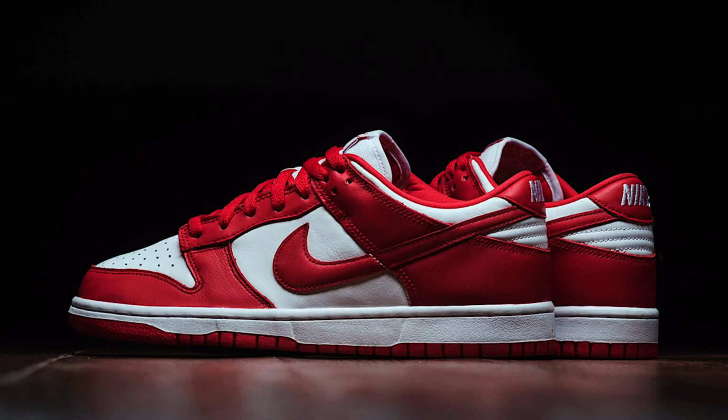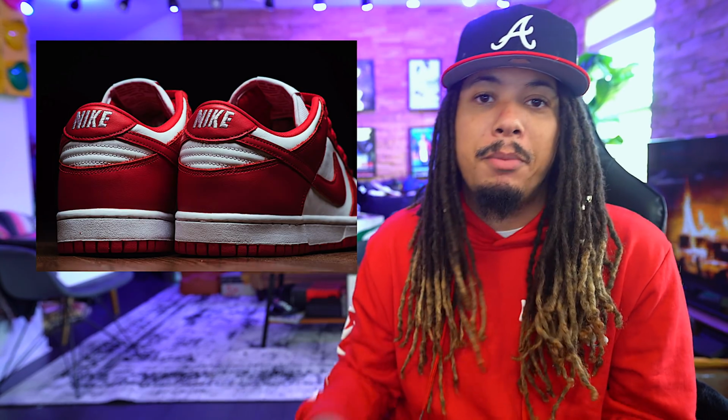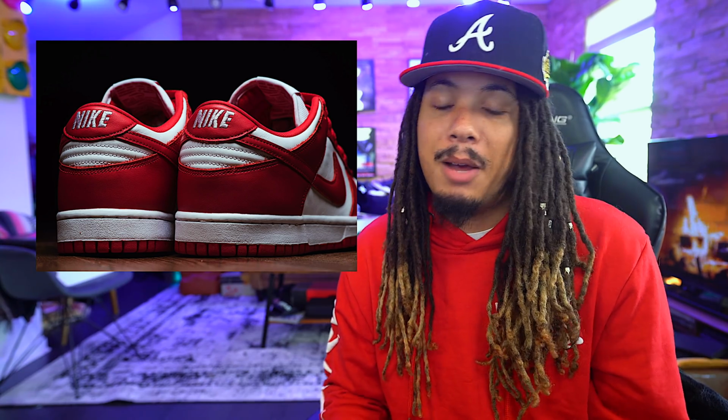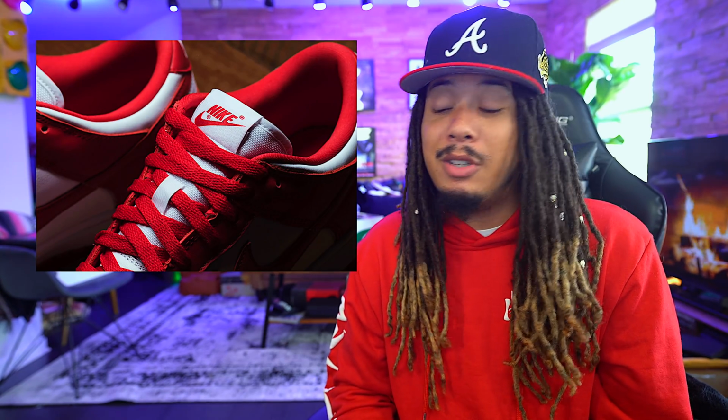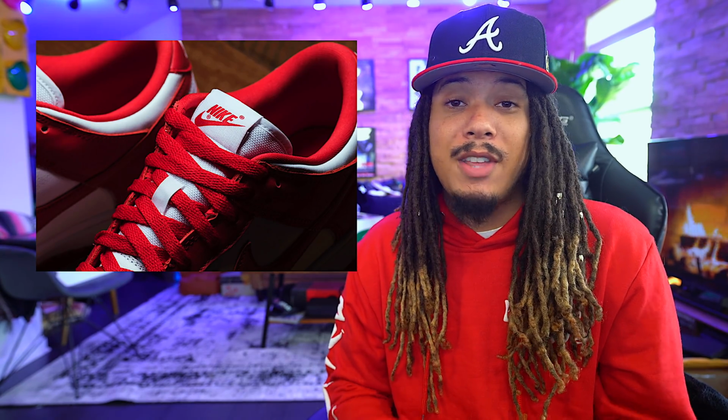To start things off for July 1st, we have the Nike Dunk Low University Red. These have been floating around, been pushed back alongside the Jordans and everything, but they are on the Nike app, finally releasing on July 1st. And I believe these are going to sell out just like any other Dunk that's been hitting the markets lately. A very basic color, but it's a very good color with that university red.